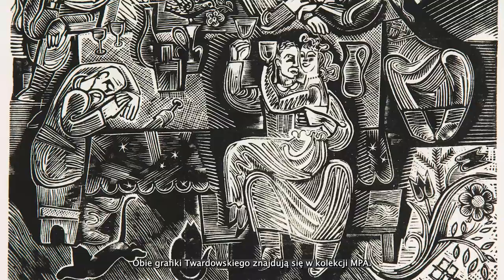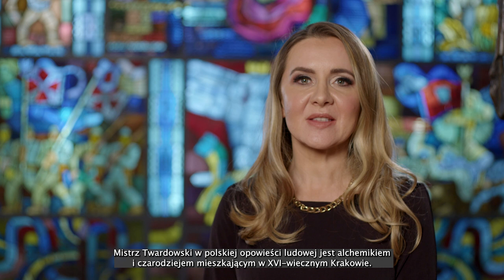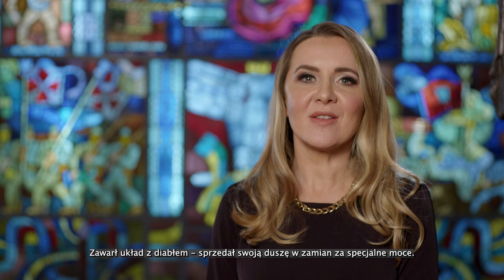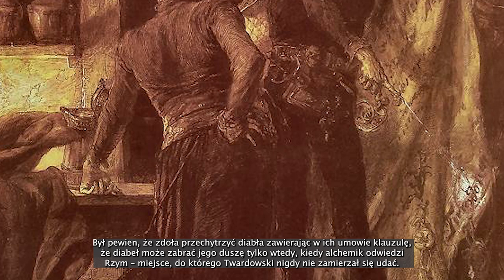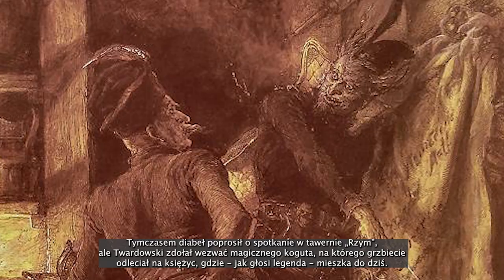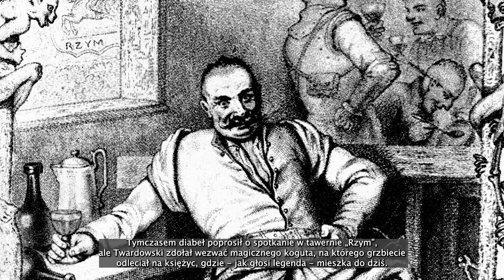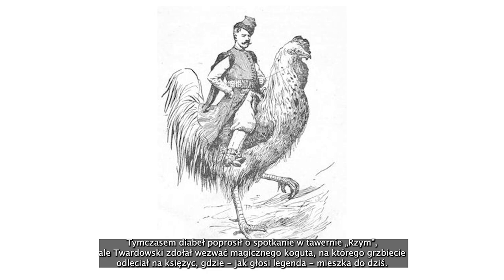Who was Master Twardowski? In Polish folklore tale, he was an alchemist and wizard living in the 16th century Kraków. He made a deal with the devil, sold his soul in exchange for special powers. He was sure that he could outsmart the devil and included a special clause in their contract. It stated that the devil could take his soul only if the alchemist would visit Rome, a place to which Twardowski never intended to go. To make the long story short, one day it was the wizard who got tricked. The devil requested a meeting in a tavern called Rome, but Twardowski managed to summon a magical rooster and flew off on its back. Rumor has it he escaped to the moon, where he lives to this day.